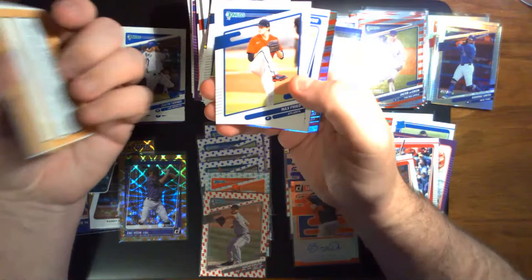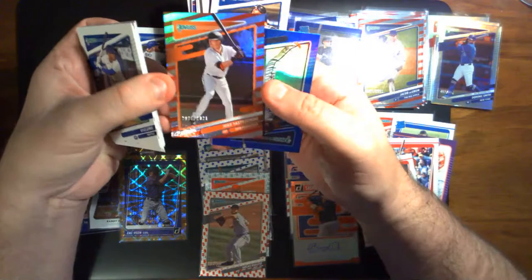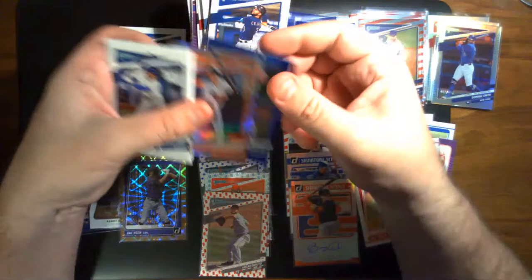Kyle Lewis. Cole Calhoun. There's a Vlad retro. Max Fried for the Braves. Brad Singer, rated rookie. There's Arrieta. And then we got a candy cane Yaz 2009. And the Hall of Foil is Nelson Cruz from Minnesota.